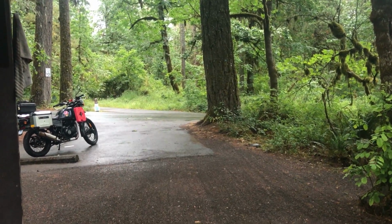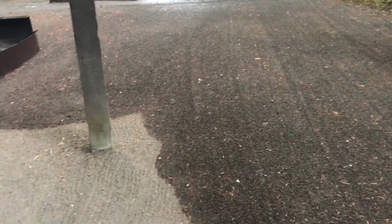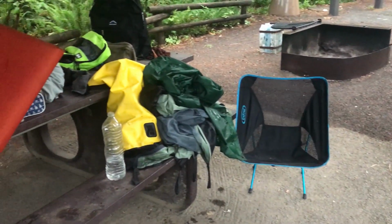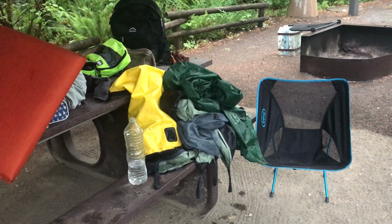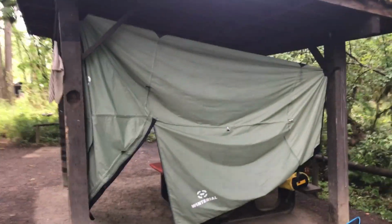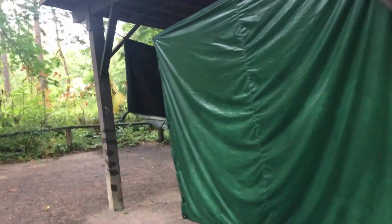Another beautiful day at the river. Well, we got some rain last night, and it was both good and bad. That's my wet tent. Decided to make best use of this shelter here to rinse, scrub off, and dry my tarps and tents.